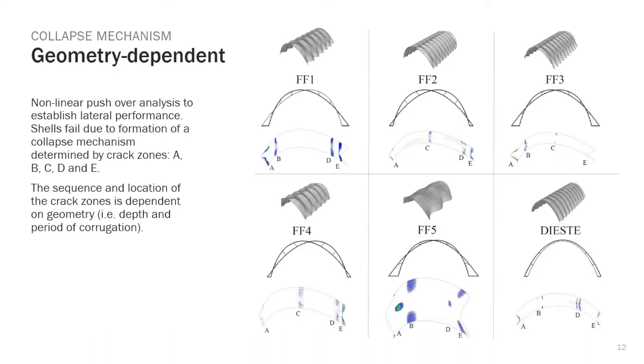FF2, FF3, and FF4 fail through the activation of crack zones A and E around the edges, but additionally through a crack zone C at the bottom surface of the midspan, in combination with a fourth hinge at roughly the quarter span. FF5 fails through the ABDE mechanism again. The type of collapse mechanism is linked to the depth of the corrugation, where small corrugation depths at the base lead to a mechanism that involves a hinge at midspan, indicated by hinge C, and larger corrugation depths at the base lead to the ABDE mechanism without the hinge at the midspan.